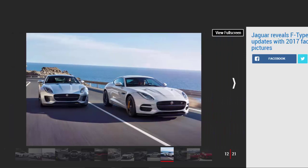Prices for the 2017 F-Type facelift will begin at £51,450 for the standard 335bhp coupe. New R-Dynamic trim begins from £55,150, while the limited edition 400 Sport model will start from £70,115.